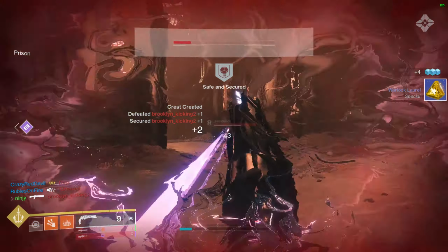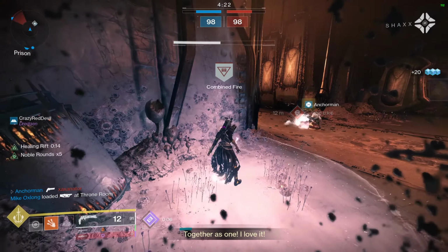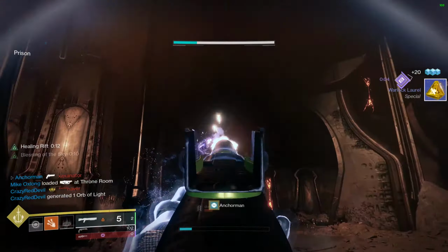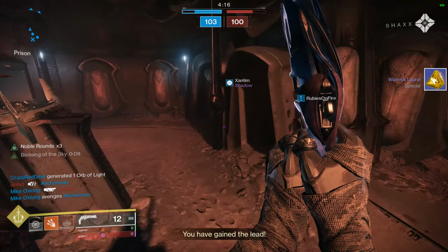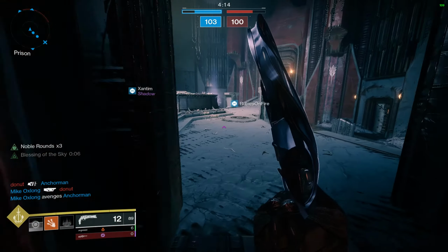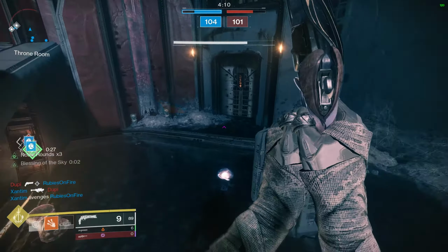And then again, the buff that you get from Lumina is insane. A lot of people think, oh, you're using Lumina because you want to help your team. I mean, it's cool that it helps my teammates, but I'm gonna be honest, anybody that's truly using Lumina is probably using it for themselves, because the buff that it gives you is insane.